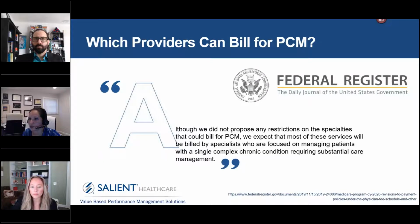So for example, the PCM program really lends itself well to urologic conditions. My husband is a pediatric urologist, and he's considering implementing this program for his patients. This is going to include the coordination of medical and psychosocial care related to the management of a single complex chronic condition like voiding dysfunction.